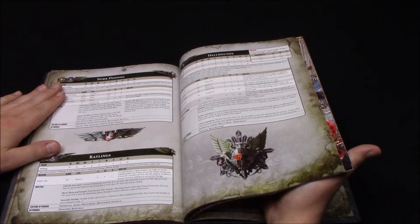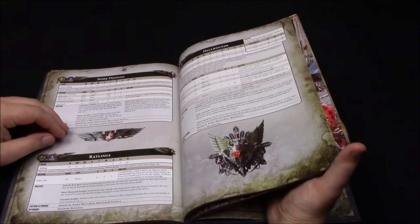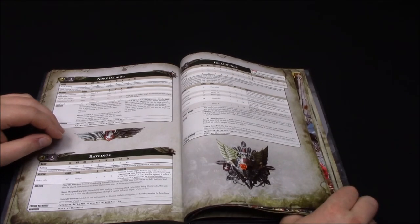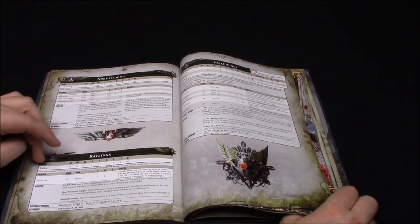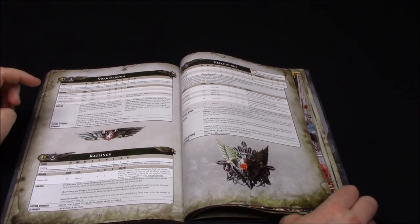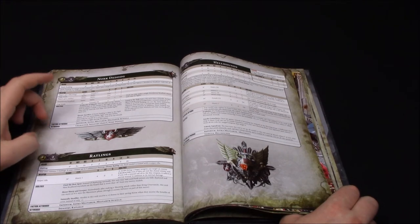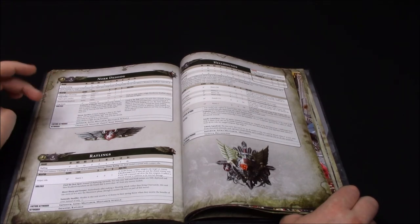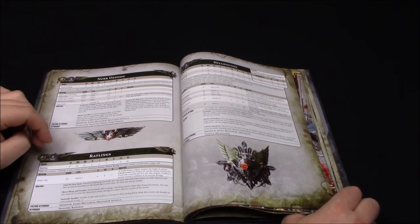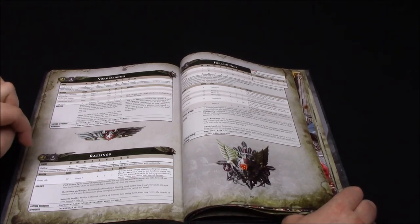So, now, Ratlings. I have 30 Ratlings. I think I have 15 painted, 15 of them painted out of 30 for the regiment. In a company, I'd have 1 unit of 10 Ogryns and 1 unit of 10 Ratlings. It's per company. I'm doing 3 companies, hence a regiment. So it's 30 Ratlings, 30 Ogryns.